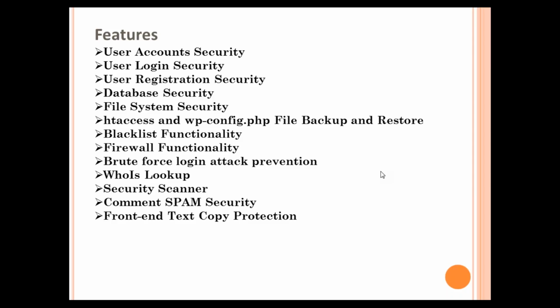Fifth security feature is file system security. Identify files and folders which have permission settings which are not secure. Set the permissions to recommended secure values with a click of a button. Protect your PHP code by disabling file editing from the WordPress administration area. Prevent people from accessing the readme.html, license.txt, and wp-config-sample.php files of your WordPress site.